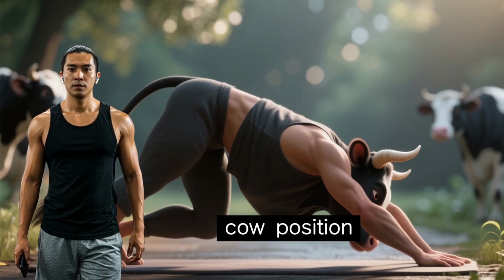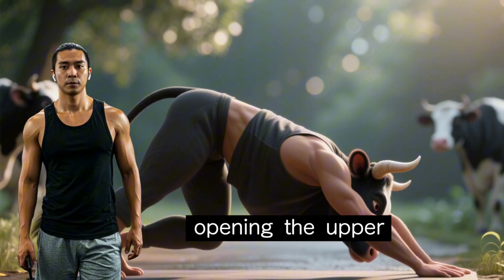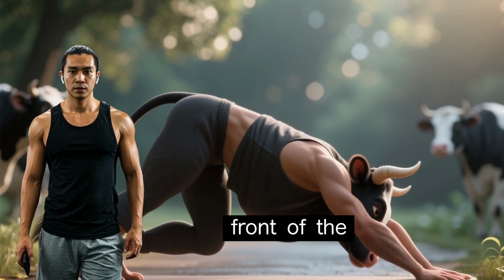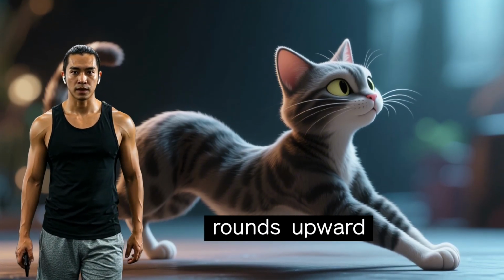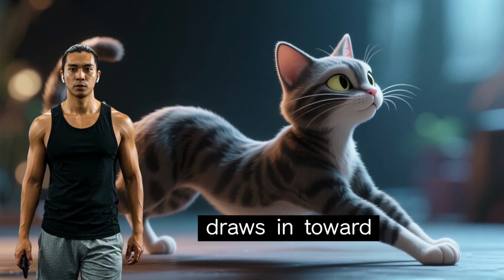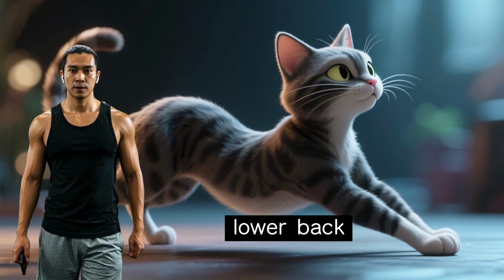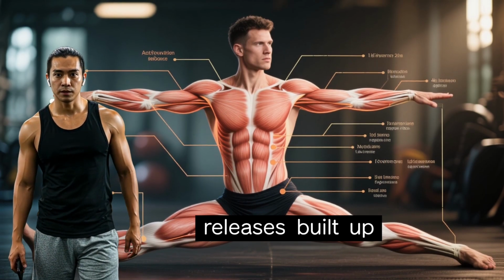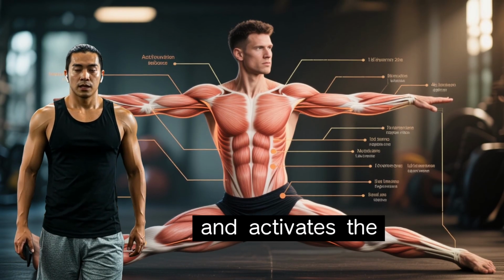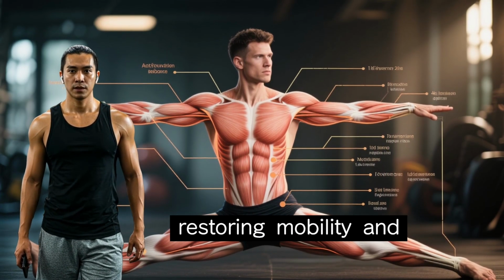The name of the stretch comes from the shapes your body forms. In the cow position, the spine gently dips as the chest and chin lift, opening the upper torso and stretching the front of the body. In the cat position, the spine rounds upward while the chin draws in toward the chest, creating a deep stretch along both the upper and lower back.